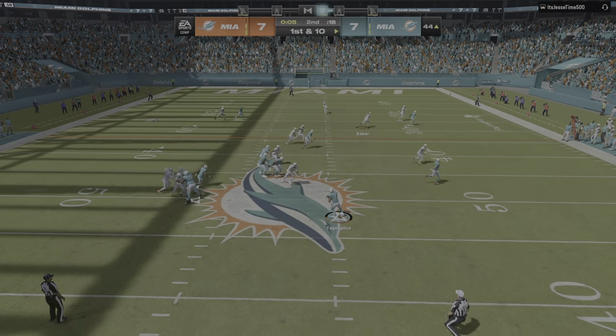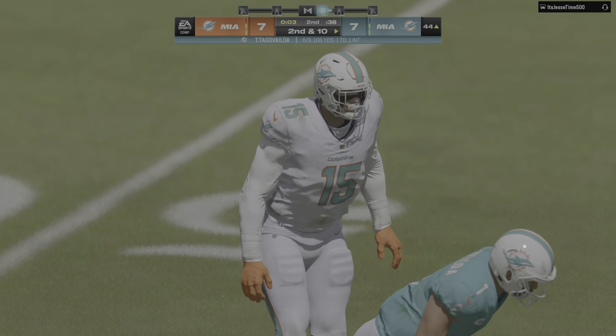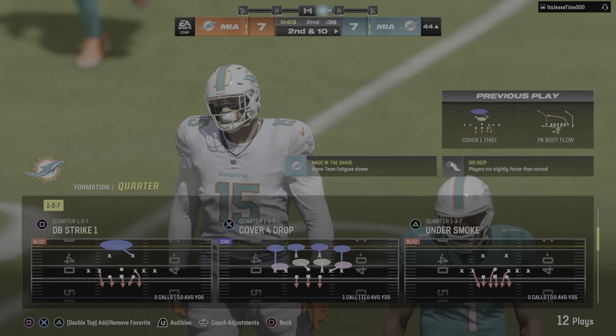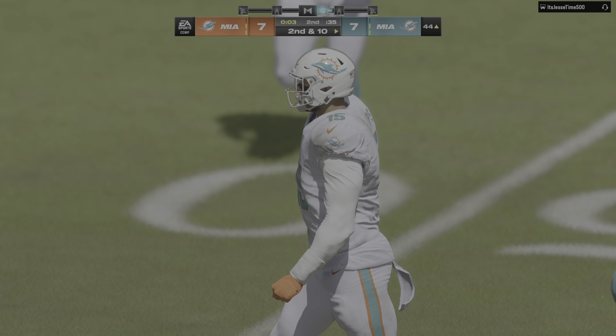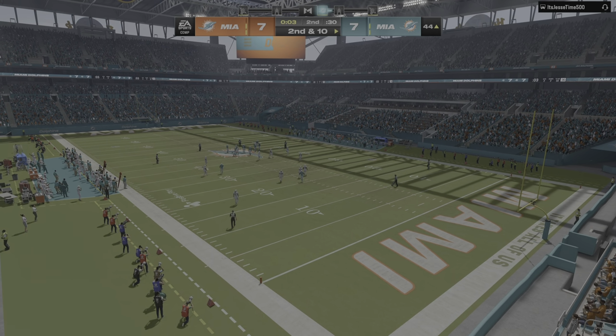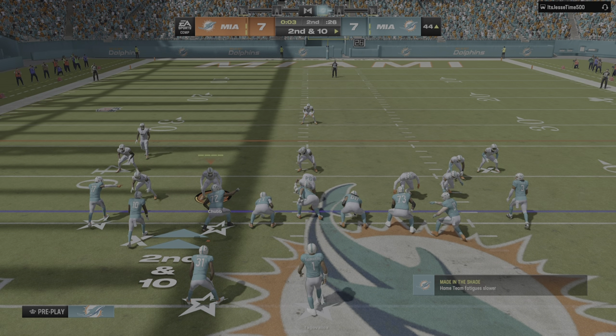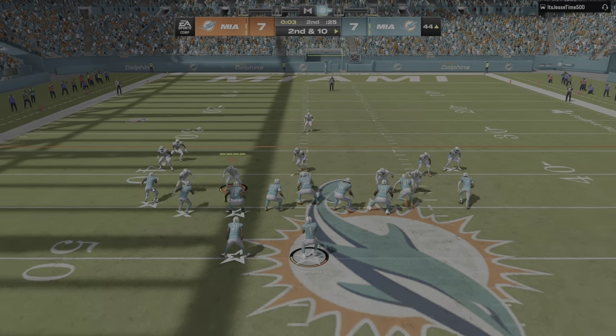On play action, here's Tua. And he takes a shot on the release as this will be incomplete. To this point, I've been impressed with the work defensively. They have not allowed a lot of receivers to run free. And there's another example, another incompletion. And you see the clock almost empty, so this is likely the last play in the second quarter.